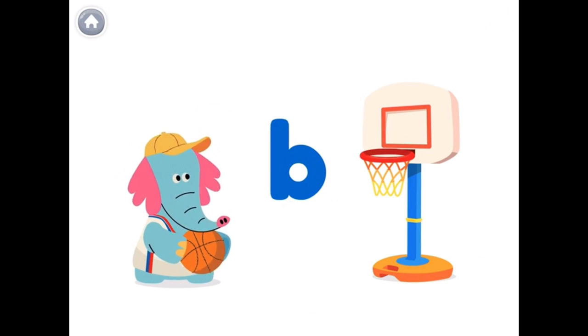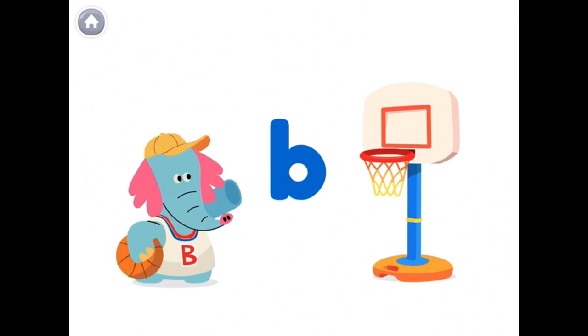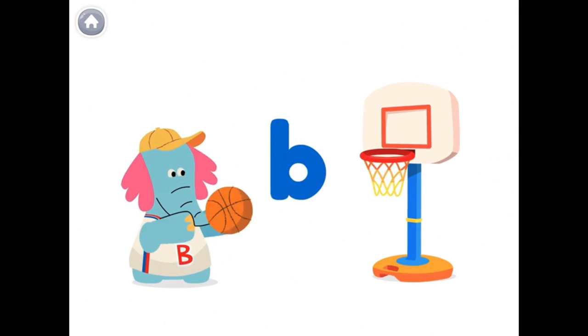Look what I can do! The letter B makes the B sound, like in the word ball. B, B, ball!